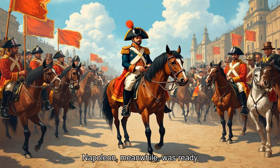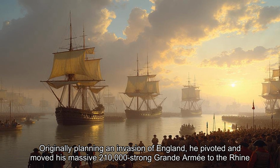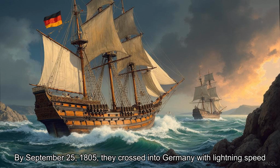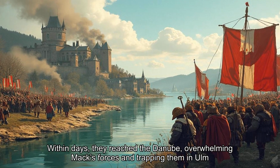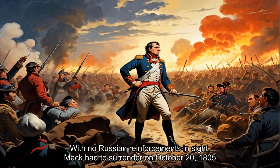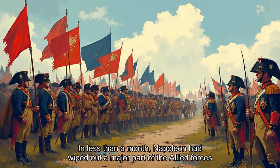Napoleon, meanwhile, was ready. Originally planning an invasion of England, he pivoted and moved his massive 210,000-strong Grand Armée to the Rhine. By September 25, 1805, they crossed into Germany with lightning speed. Within days, they reached the Danube, overwhelming Mack's forces and trapping them in Ulm. With no Russian reinforcements in sight, Mack had to surrender on October 20, 1805. In less than a month, Napoleon had wiped out a major part of the Allied forces.